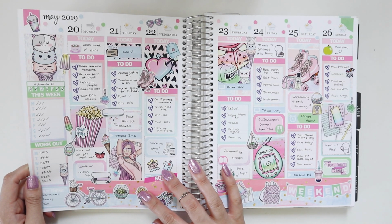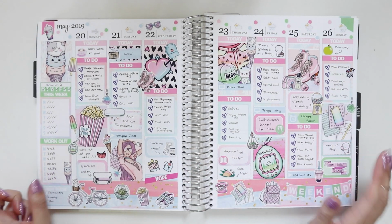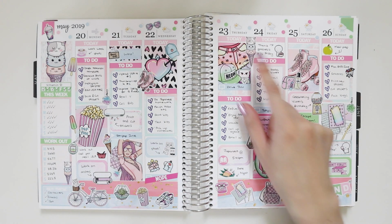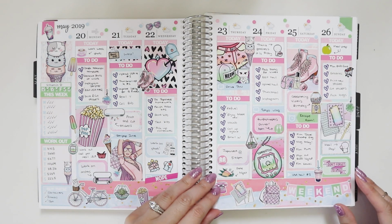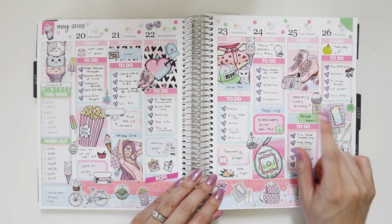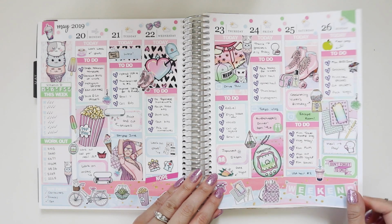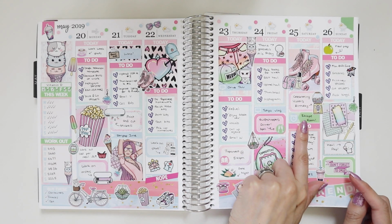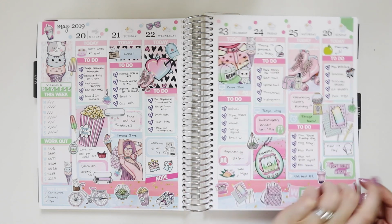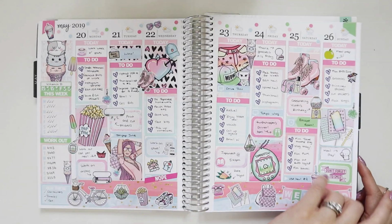And then we have a Glam Planner kit. I love this one. It's so cute. I especially love the sticker where you have all the cats on ice cream. It's really, really cute. And then we were celebrating Violet's birthday on this day. We did an escape room for her birthday, I think. I actually can't remember in great detail. I feel like we did. But I also remember taking her to this really nice Japanese restaurant.